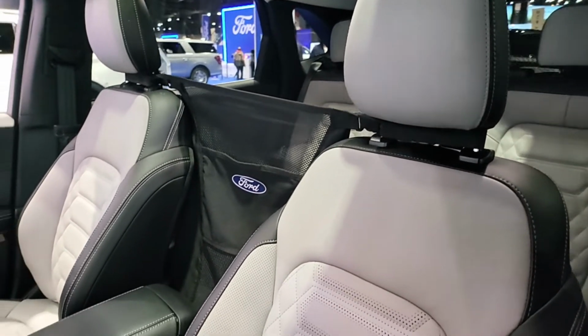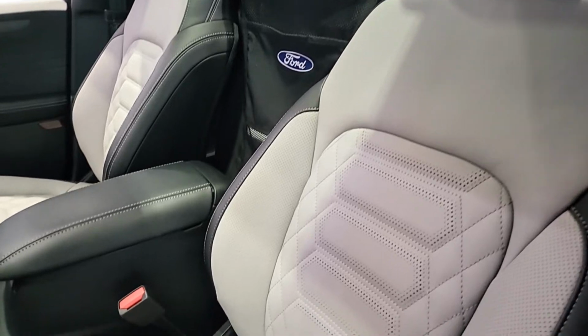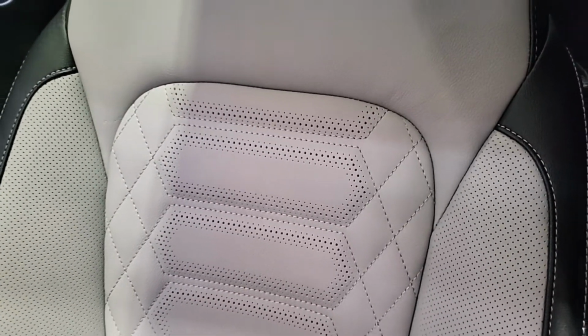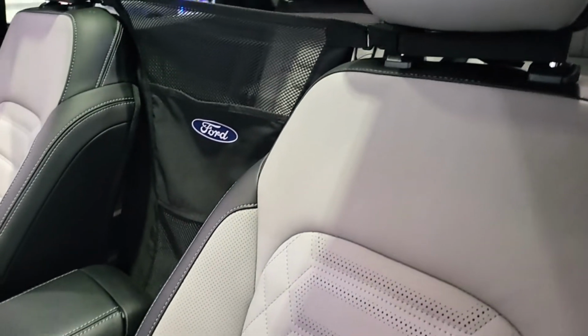I can't remember. Of course, I did a video, a build and price video on this called our complete guide. You can check that out. It kind of covers the materials on this, but it's either an ActiveX or it's a leather. The quilted bolsters though, they're really cool.